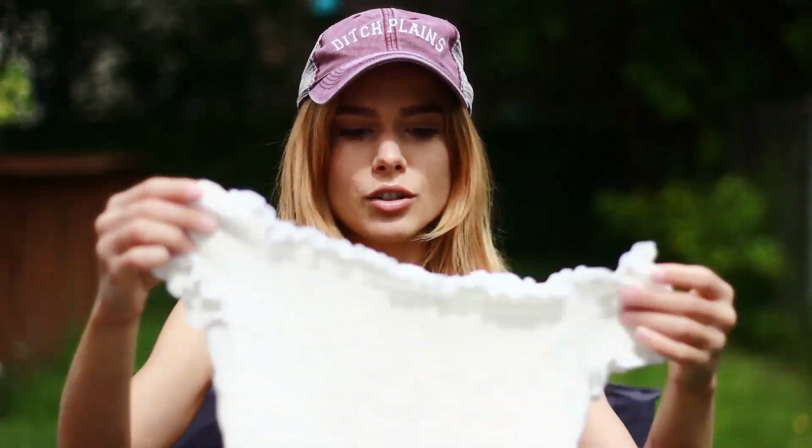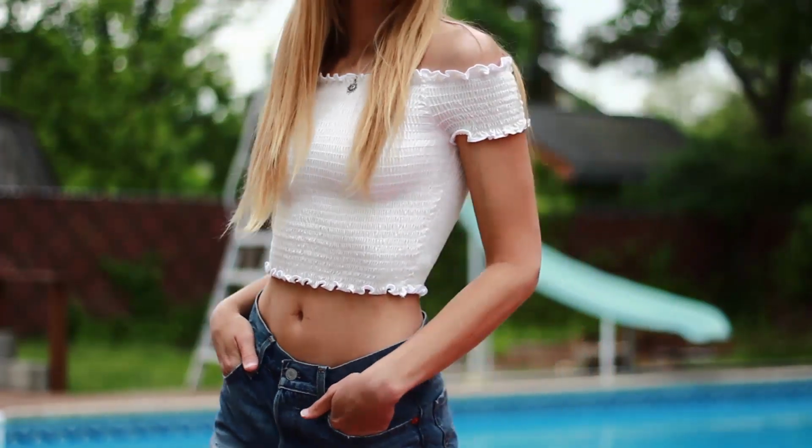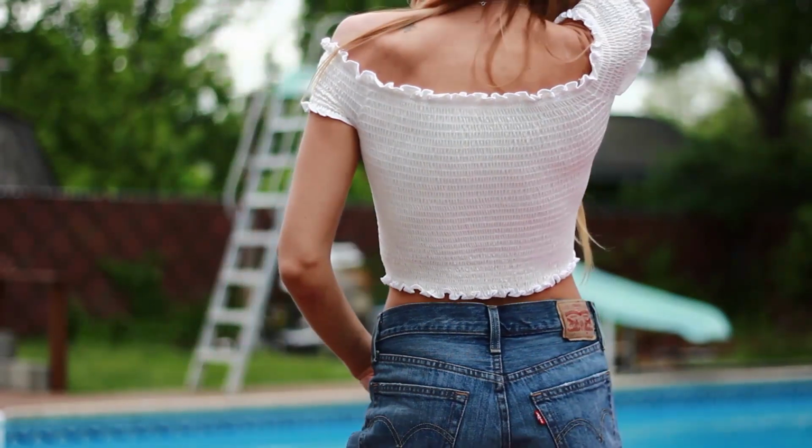Next from Tillys, I love these types of shirts. I got these two cropped, smocked off the shoulder, lettuce edge shirts, and I'm in love. I'm just in love with this style. So I needed, of course, a white one because it's my favorite color to wear in the summer. And I also got a burgundy colored one.